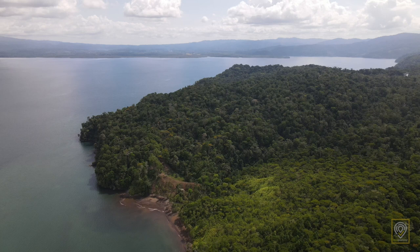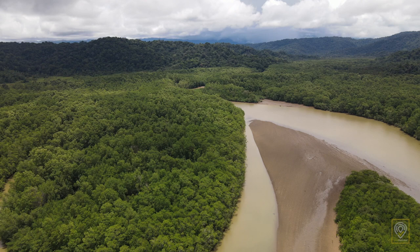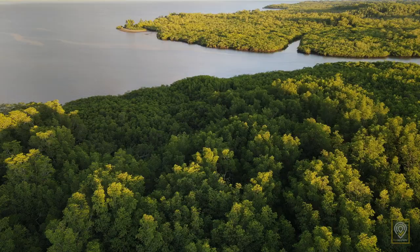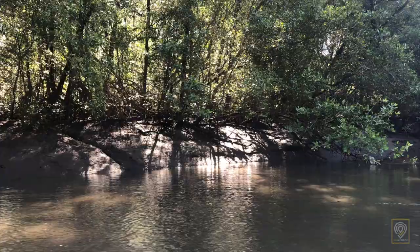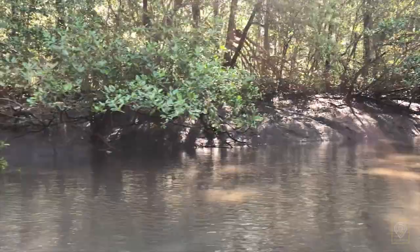Not far from Finca Santa Maria, two large mangrove forests spread along the mouths of the Esquinas River and the Rincon River. Mangroves are keystone to the coastal ecosystems of the Gulf. The trees trap sediments that would otherwise flow to sea.